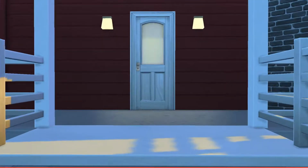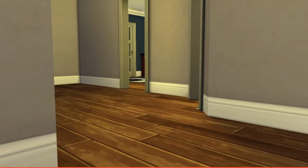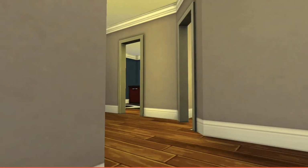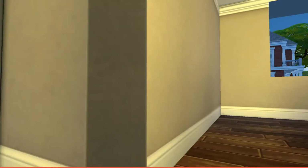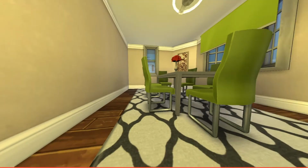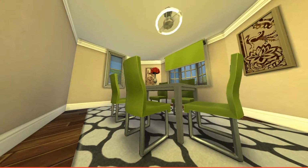Here we go, into the house. Woohoo! This is the finished product, by the way, guys. I really love what I did with this house. In the entryway, I did a very neutral color just to tone things down a bit from what it was. I love the flooring, too. In the dining room, I also did a very neutral color because I wanted to do chairs that would make the colors pop together.